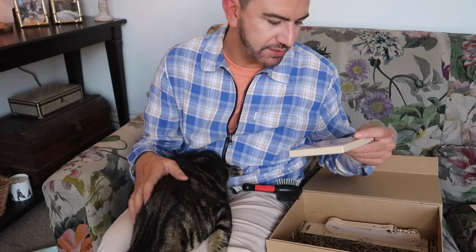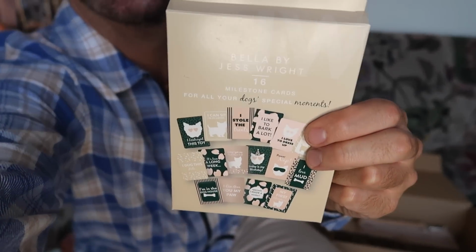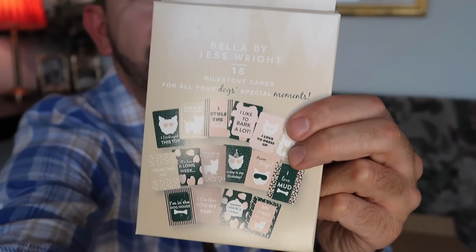And then, ooh, come back. You've got a couple more bits to see, Pumpkin. We've got these special cards. Oh, no, he's off. I'll tilt you back up. So we've got these special cards for a doggy as well, and they're really sweet.